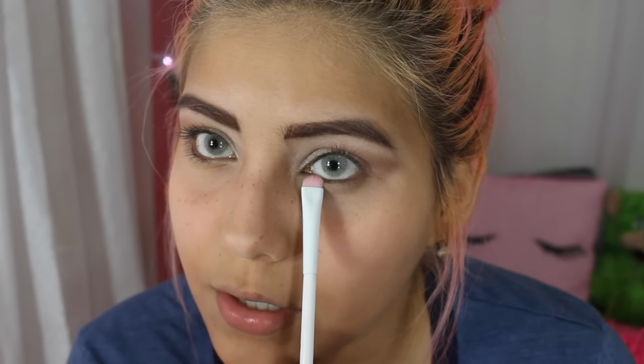It's dark. Alright, so now I'm going to take the other brush right here to just put some eyeshadow. I'm not going to mix it up.